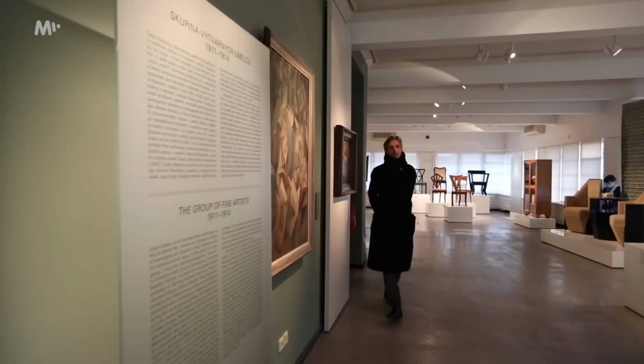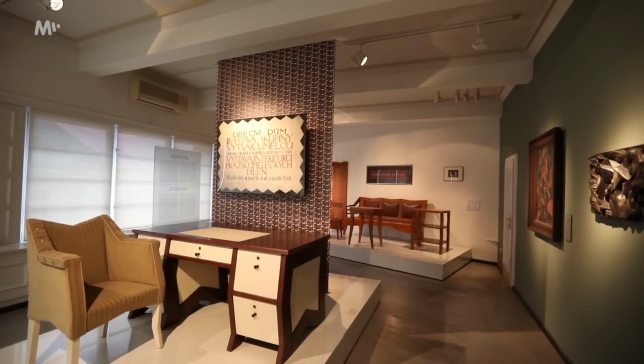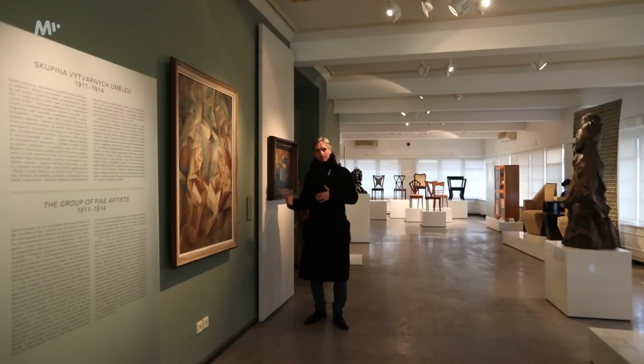I'm currently on one of the two floors dedicated to the Cubism exhibition under the auspices of the Museum of Arts and Industry. I think it's a beautiful opportunity where you can see individual works of art, individual elements of furniture, design in a space that is actually the same as below. So you can compare design and architecture in one environment. It's a perfect thing.